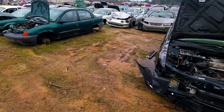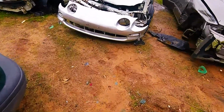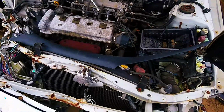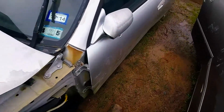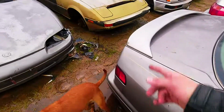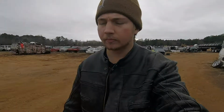All right. Yo! Thought it was a Celica. It is. Tell by the headlights. These have decently nice seats. What is this again? I don't remember. All right, so we looked around. Nothing really that we found that we wanted. They did have a CRV B20 that I liked, but I'm not going to do a motor swap. So we'll figure that out later.